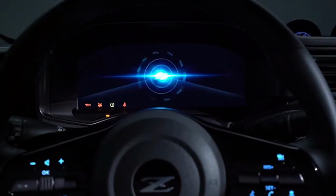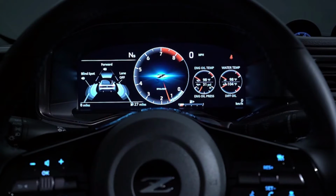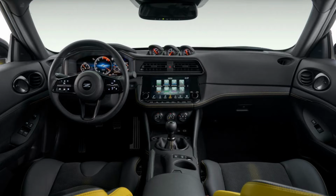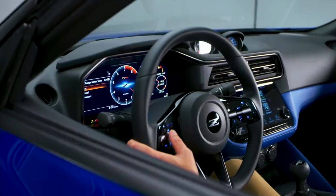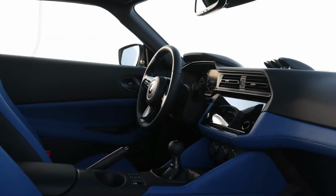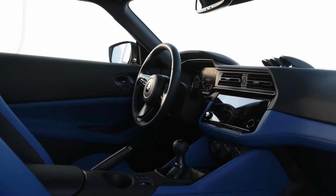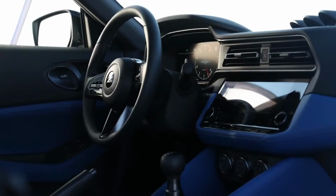The cabin blends modern technology and comfort with classic cues. The center stack features a dash-mounted cluster of analog gauges inspired by the 240Z and a voltmeter. And front and center sits a standard 8.0-inch touchscreen display, while a larger 9.0-inch touchscreen with navigation and Wi-Fi is available on the Performance trim.